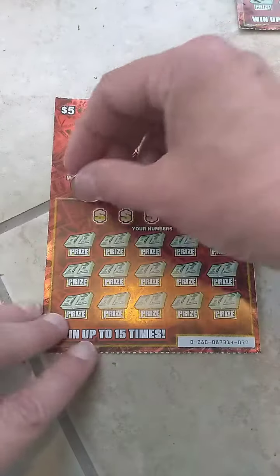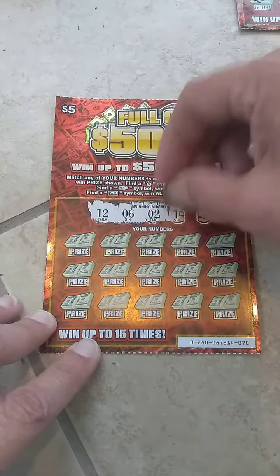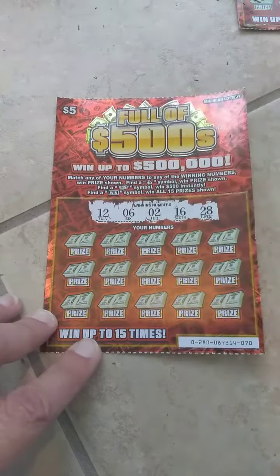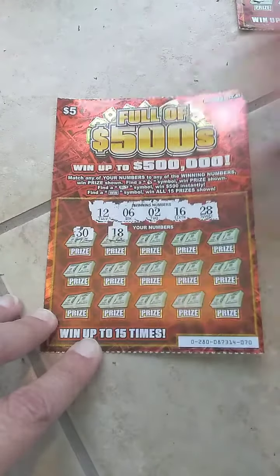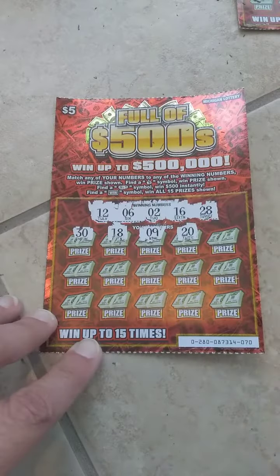Oh, you might hear some thunder. We're in the middle of getting some thunderstorms coming our way, so that'd be interesting to add to this. But let's see. Okay, so we got 12. 6, 2, 16. We really could have used those on the last card. Single digits, about time. 28. All righty. Let's see. No. 30. 18. Ah, that 28 got me. Nah, one of these has got to win.